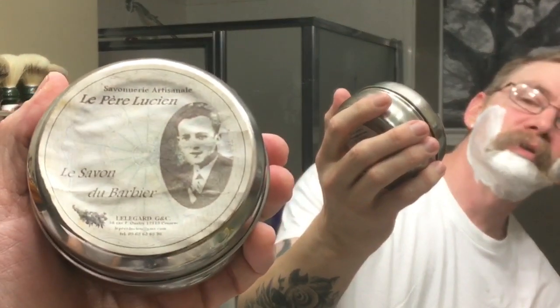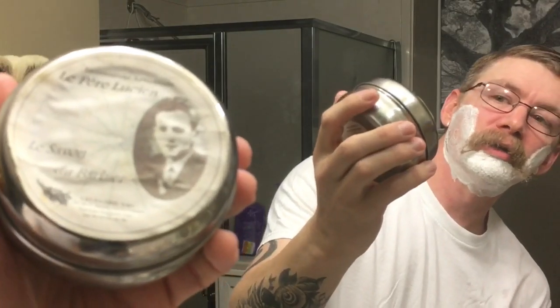Next one is the Le Pierre Lucien. Same as the Martin de Candre. The performance is great. This is the Fou Jour as well. Great scent, great performance. It is my go-to.